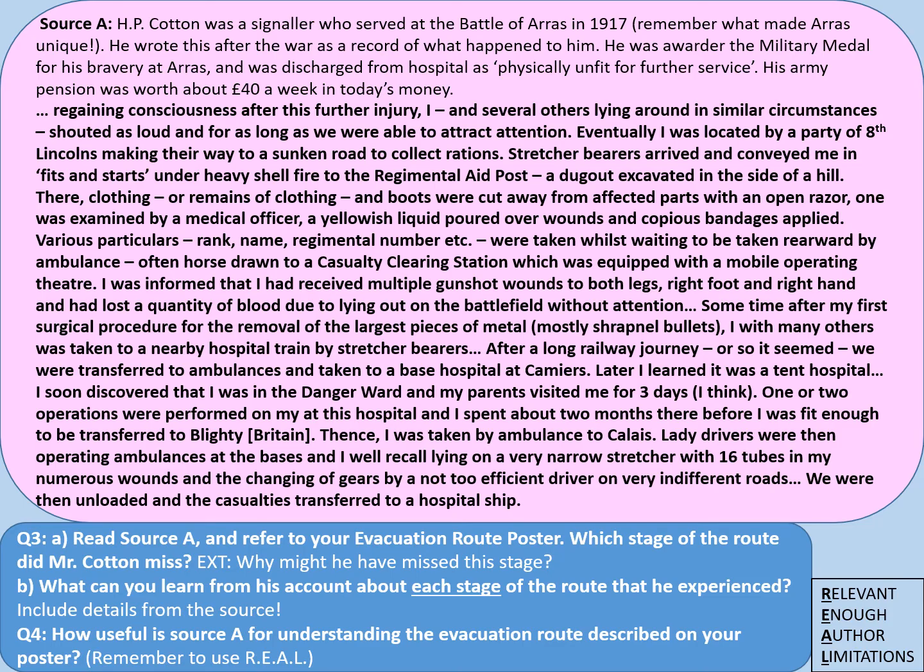Done? So which stage of the evacuation route did he miss? Well, he went straight from the Regimental Aid Post to the Casualty Clearing Station, meaning that he skipped the dressing station. Why this was done is basically unclear, but it may well be that the Regimental Aid Post and the dressing station were one and the same in this particular setup.